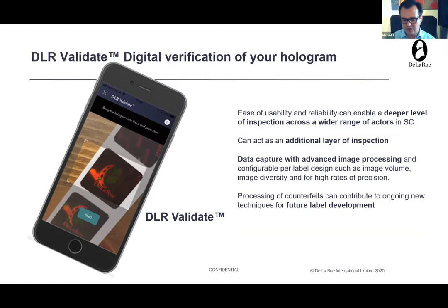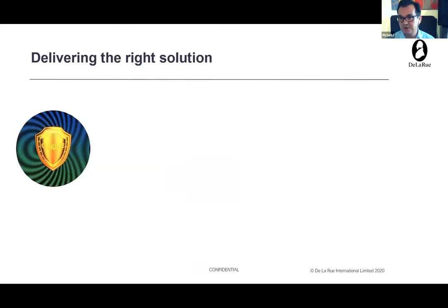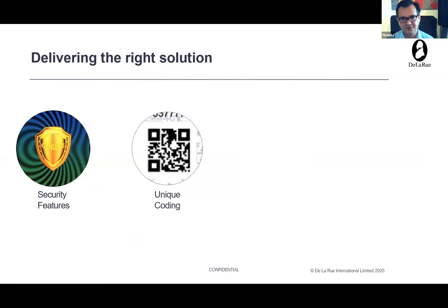And here we are talking of a very easy process, which we recommend be used by law enforcement officers, because by reading the hologram, this is a kind of forensic, covert inspection made by the law enforcement officers. But this is to come in 2021. So engage with us if you want some demos, we are open to do it live with you or whenever you're available to do that.